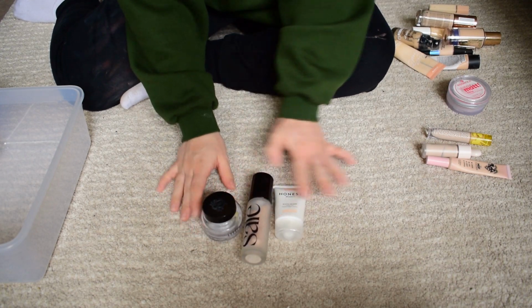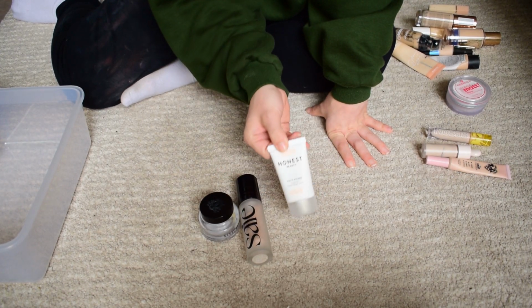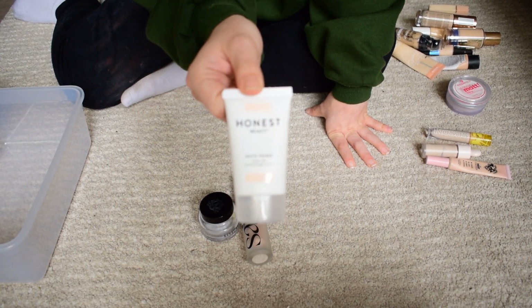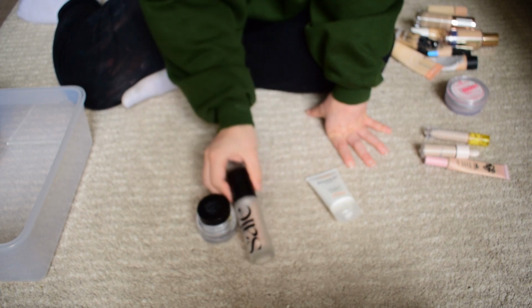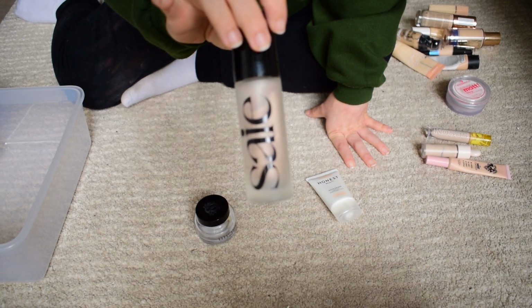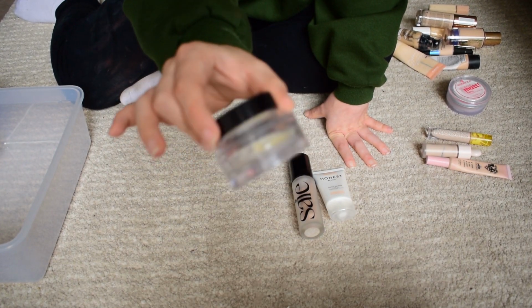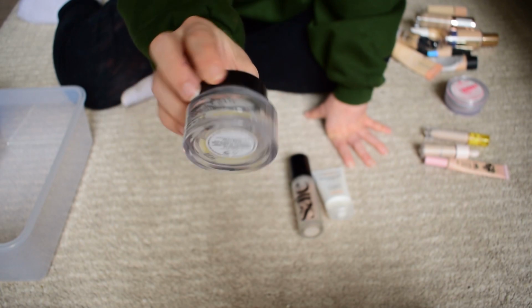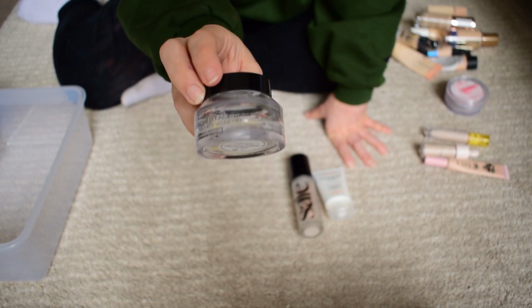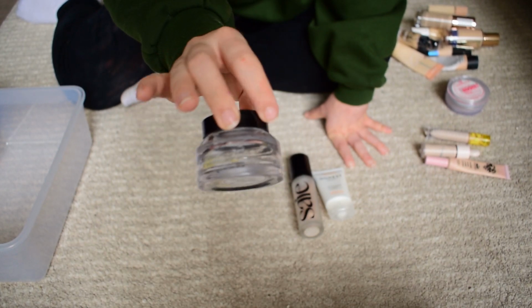I have 3 primers. I have the Honest Beauty Matte Primer, which is this one right here. I have the Stay Glowy Super Gel, which is this product right here. And I have, of course, my Bobbi Brown Vitamin Enriched Face Base. Look at these. Take it in how empty it is. Here is some product.